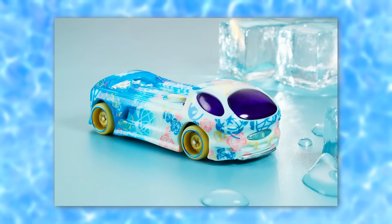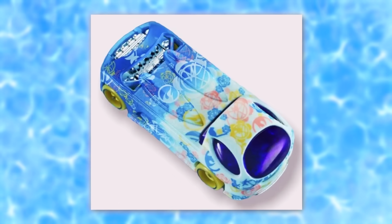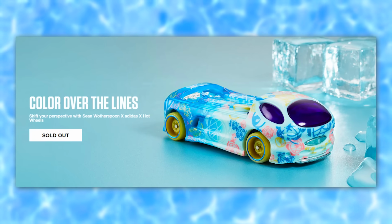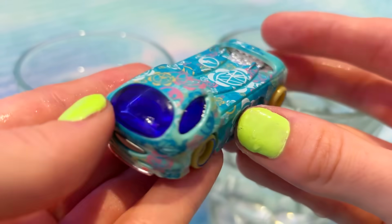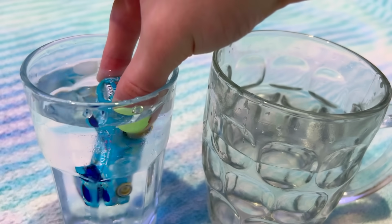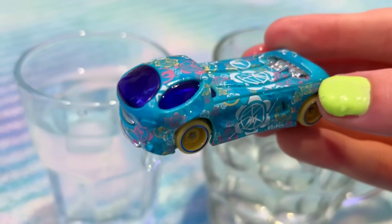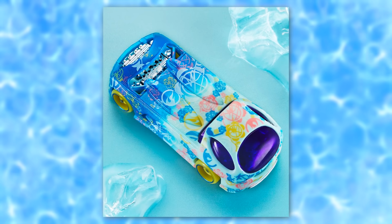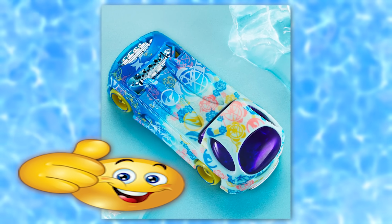And the final cool thing they did with the color shifters is this one specific car that came out in 2022, the Sean Wotherspoon Adidas collab. It's basically this Daira too, but as a color shifter that's covered in a really cool pattern. I really wish they did more of these, but this is the only time they've ever done it. More color shifters with custom packaging and special designs would definitely make the series much more exciting.